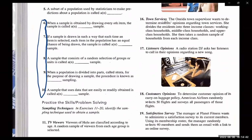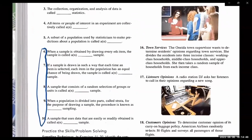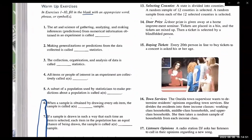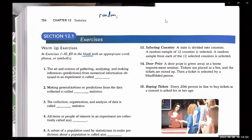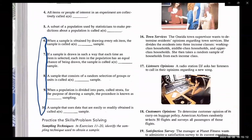It's the sampling types. Remember those sampling methods? You have to fill in the blank. There was random sampling, there was systematic, cluster, stratified, and was there any more? Let's see, what other ones were there? I think that was it.